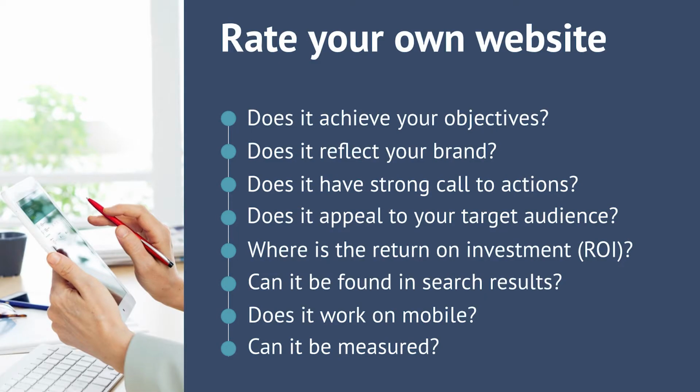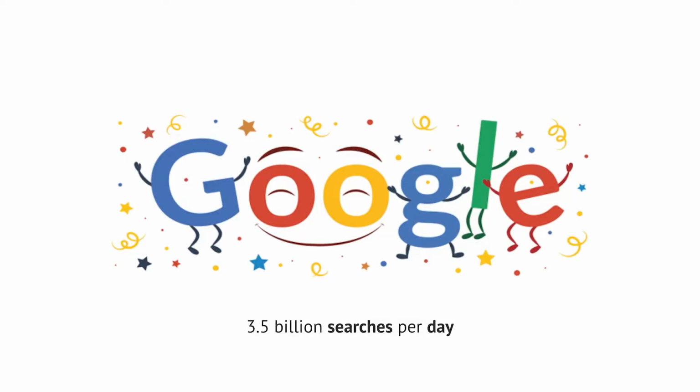The first thing you need to do is to rate your own website. Does it achieve your objectives? Does it reflect your brand? Does it have strong calls to action? Does it appeal to your target audience? Where is the return on investment? Can it be found in search results? Does it work on mobile? And can this all be measured? All of these questions can seem quite daunting to start with, but after this presentation, you should be able to answer all of these questions for yourself.